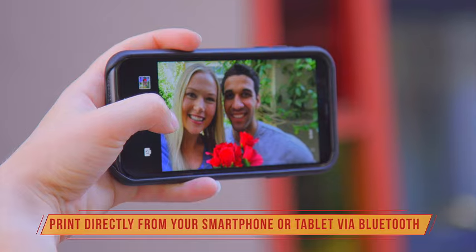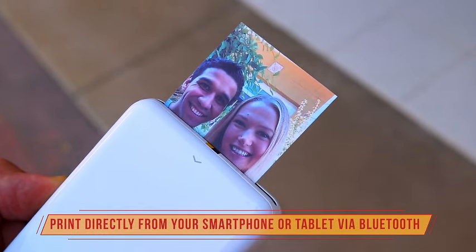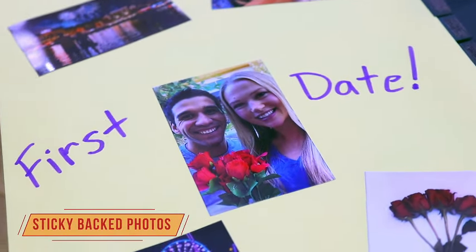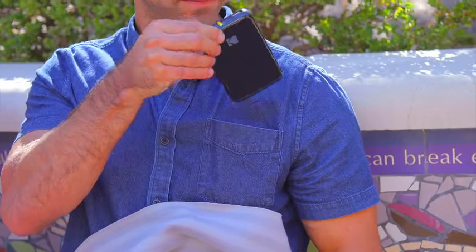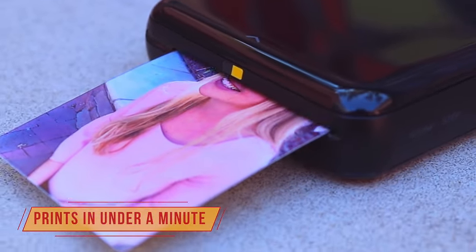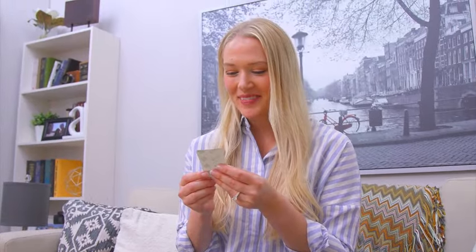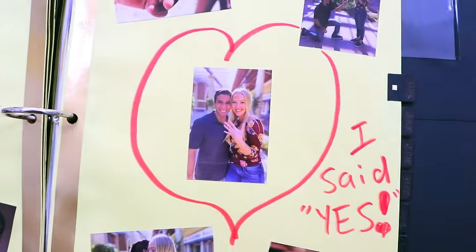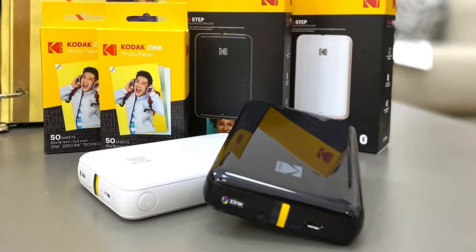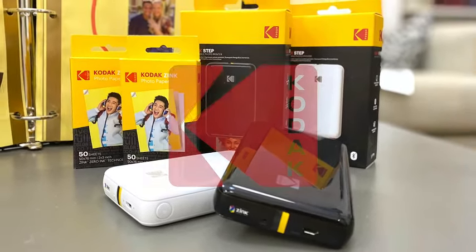Introducing the Kodak Step Wireless Mobile Photo Mini Color Printer in White. This compact printer is compatible with iOS and Android devices, offering seamless connectivity through NFC and Bluetooth. With the ability to print vibrant 2x3 color photos on the go, it's perfect for capturing and sharing memories instantly. Whether you're using an iPhone, iPad, or an Android device, the Kodak Step ensures convenient and wireless photo printing, bringing your favorite moments to life in a pocket-sized format.